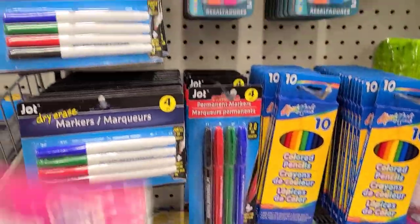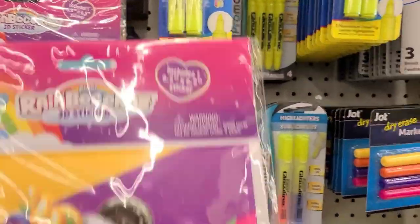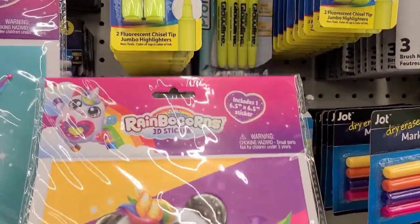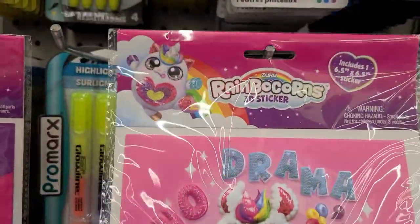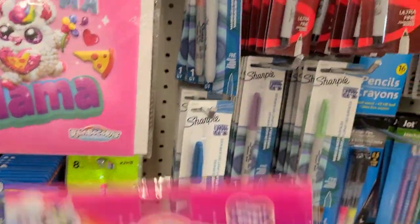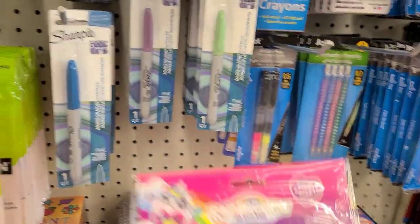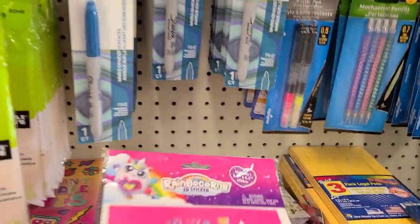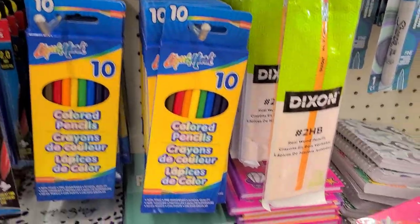Then I'm gonna move you guys down here. So then they have this one here. They have that beautiful one here. Then they have this one here. They're all in the same group. And then this one here says No Drama Llama. Then this one says Fabulous, really really fabulous. Then this one is just a regular one. Then this one says Sparkle On. So here they are.